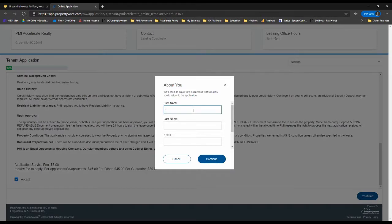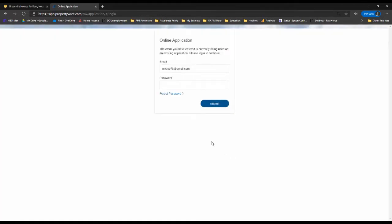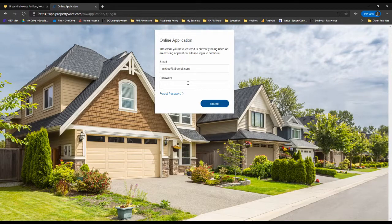So this is essentially me. Let's just put in Mo Lee, and we'll put in one of my email addresses. Let's do this one because I know that one right off the bat. I'll need to retype it. Please don't spam me, but that's okay if you do, because that email address doesn't do much. Now I need an application password.